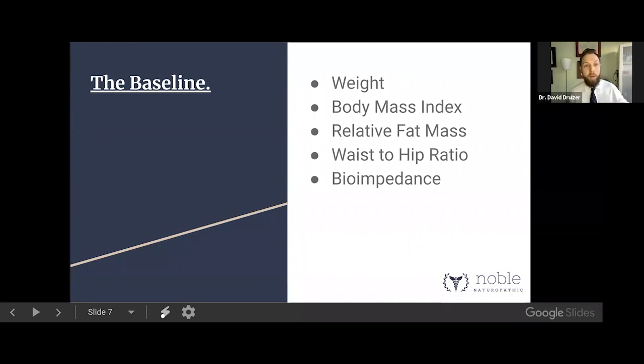Because I know some of you will probably ask this, what are the optimals here? For body mass index, it's all about the categories that are set out in the literature, right? So the underweight, normal weight, overweight, and obese categories, just follow those exactly as they are. Try to get people into the normal weight category. For relative fat mass, usually for males, I'm trying to get under 20%, but 21, 22% is okay. And for females, it's like 27, 28, 30%, somewhere in that range, okay?